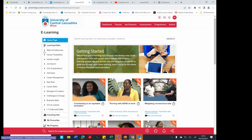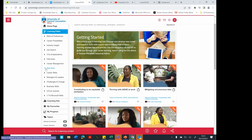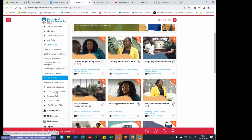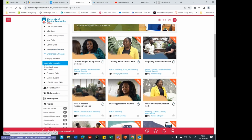So there's stuff about skills, career possibilities, and types of industries, and then we get into how to search for jobs, how to do good CVs and applications, and how to do good interviews. And then when you get a job, what's it like to have a new job? How will you manage your career? What skills might you need in the workplace? How do you do well as a manager or a leader? And even how to be resilient and deal with change in the workplace, and even business skills and IT skills are all here.